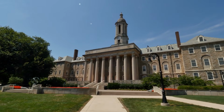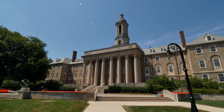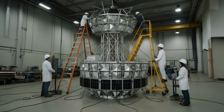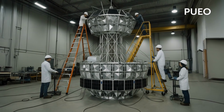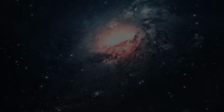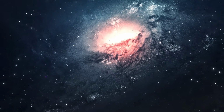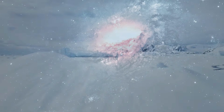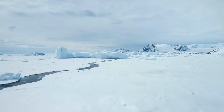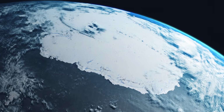Penn State has been in the neutrino detecting game for almost a decade now, building detectors and analyzing all kinds of cosmic signals. And the team is already working on their next big project, a brand new detector called PUEO. It's going to be bigger, more sensitive, and way better at spotting those elusive neutrino signals. For now, this remains just one of those long-running cosmic mysteries that keep scientists awake at night. But the team is optimistic. When PUEO goes up, it'll have better sensors, which means if there really are more of these anomalies out there, this time they'll catch them. And maybe then we'll finally figure out what's behind them.